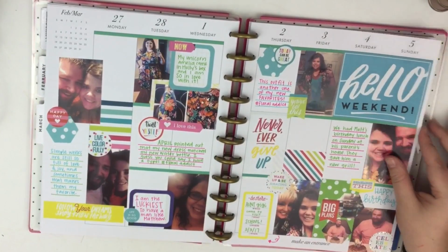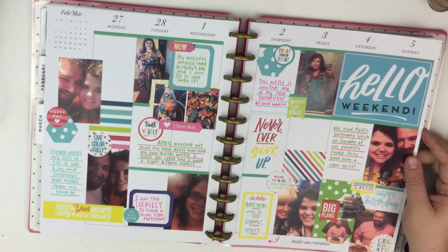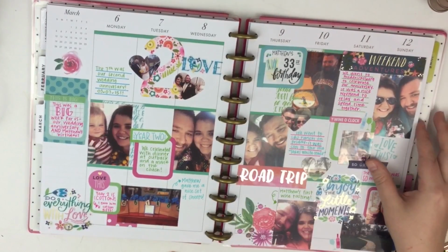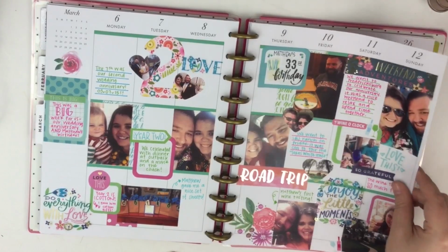All right, so this was the first week for memory planning in March. I just like to take pictures from every day and stick them in there. So this was just a bright, colorful week. The next week I went with a floral theme, and I really love how it turned out. These floral stickers are some of my favorite ones.